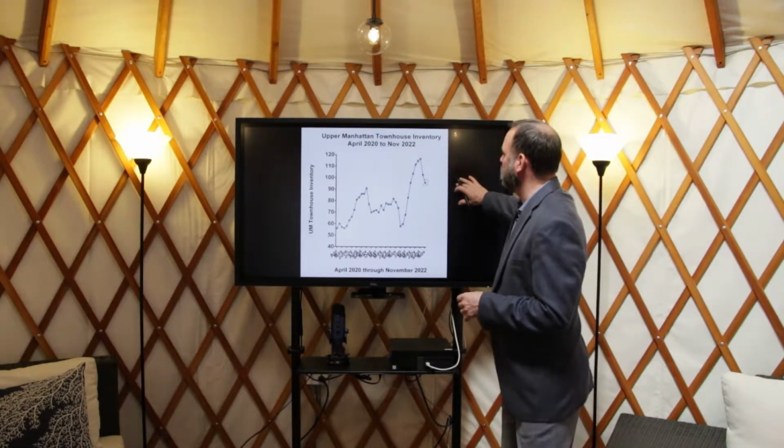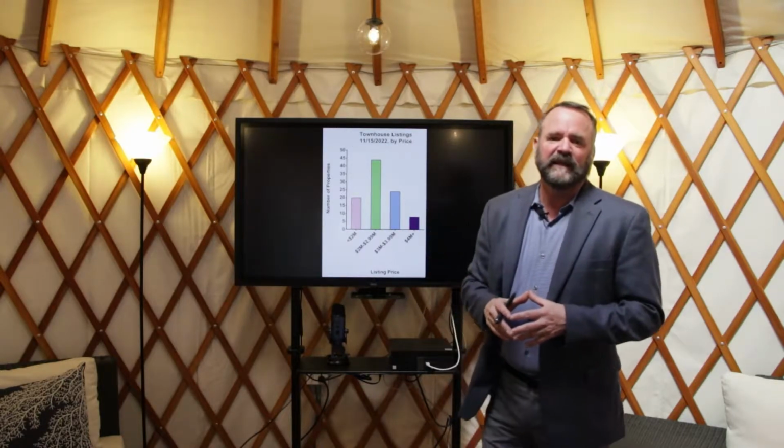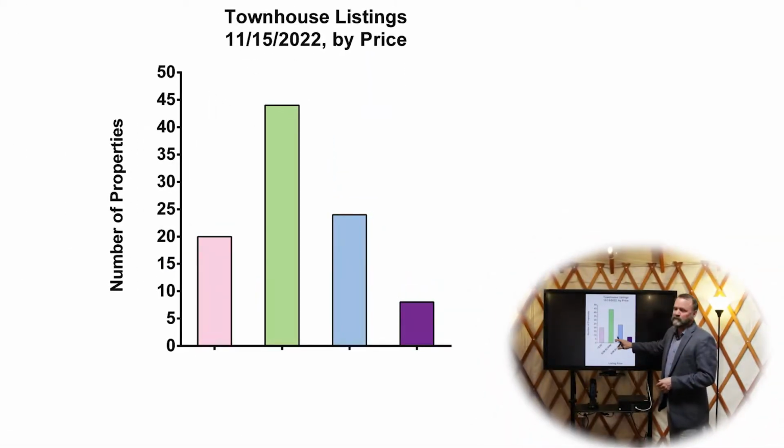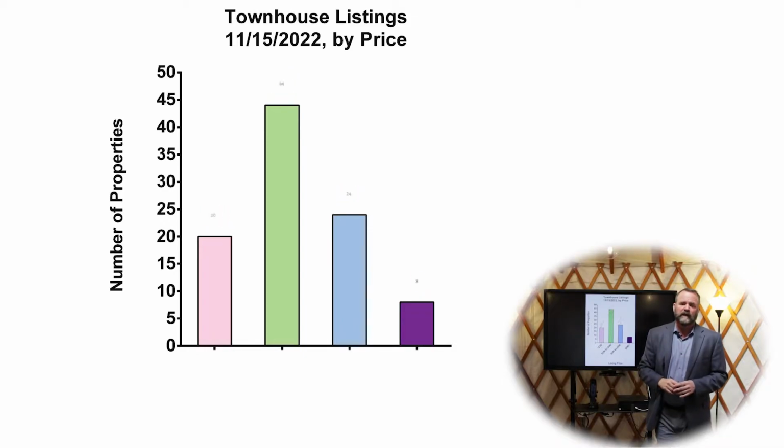So our next chart, it worked. Our next chart is going to show us the actual price breakdown. Most of the properties at 2 to 3 million continue to dominate the market. And of course we have 20 under 2 million, and looks like 24 at 3 to 4 million. This is going to rise soon. And then the 4 million and up, we're down to 8 of those.